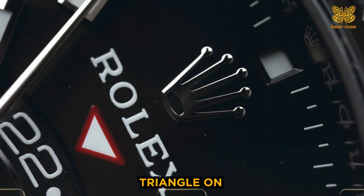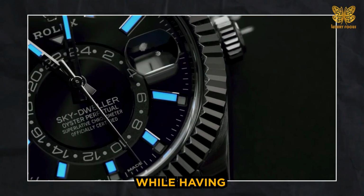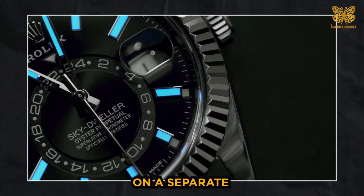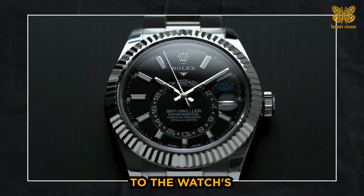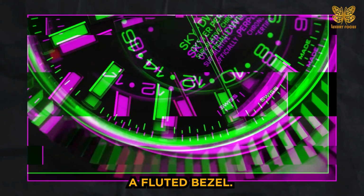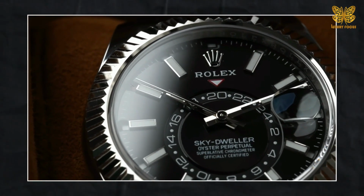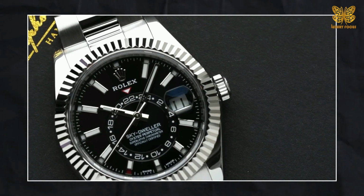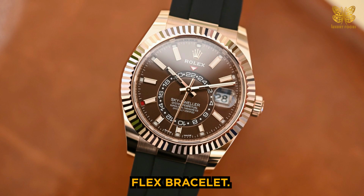A red triangle on the dial indicates the month number and reference time, while having the reference time on a separate subdial makes it quick and easy to read and adds to the watch's elegant look, especially with a fluted bezel. The Skydweller comes in various case materials and dial options, and it's the only Rolex available with an Oyster, Jubilee, or Oyster Flex bracelet.